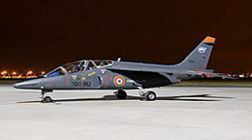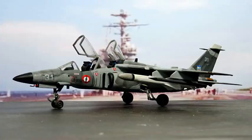The result of this collaboration, the SEPECAT Jaguar, proved to be an excellent aircraft, but its definition had changed in the interim, and the type emerged as a full-sized, nuclear-capable strike fighter, whose two-seat variants were used for operational conversion to the type. As such, the Jaguar was not well suited for the general training mission. This left the original requirement unfulfilled.